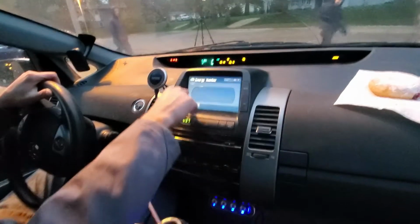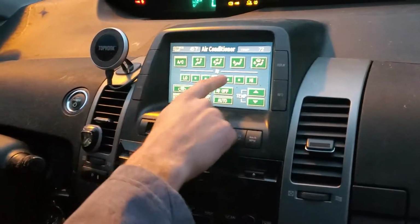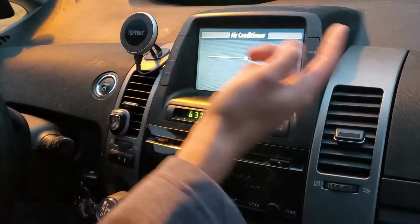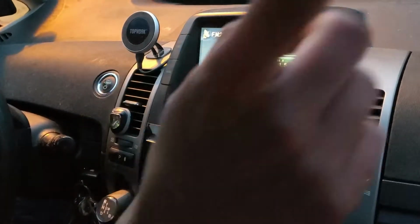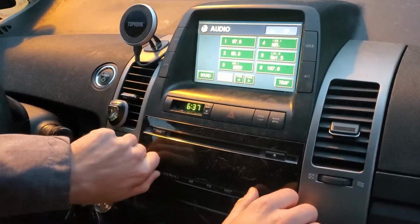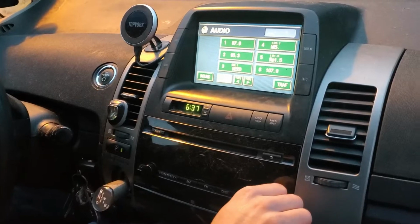You got your climate, hit that. You got your buttons for all the things, medium, high, where you want it. You got auto, and you got your climate control. I just like it because it's easy. Pick your things. And then I do like this. The tuner and the volume are actual physical buttons. See? That's how it should be.